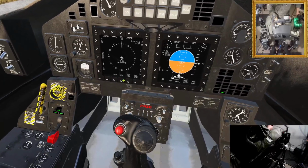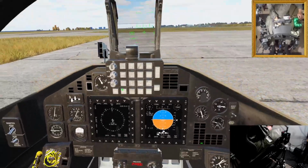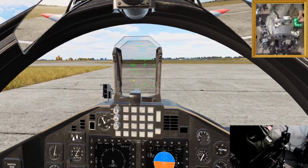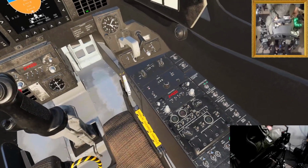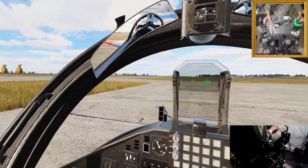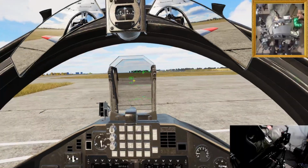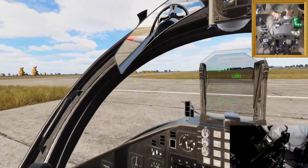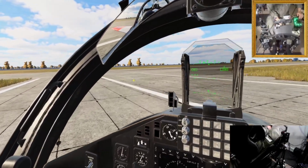All right, go ahead and start rolling out. Test the brakes. Brakes are good. Seat. Get positive control. Sway to the left and to the right. Nose wheel steering is good.